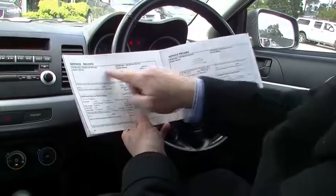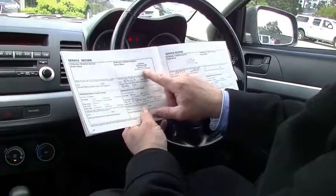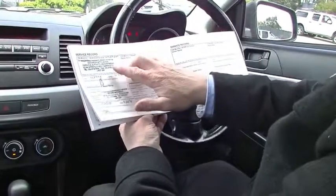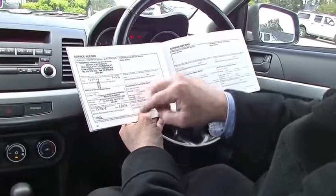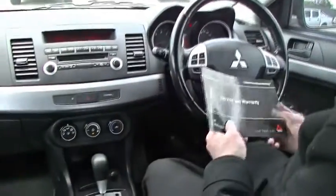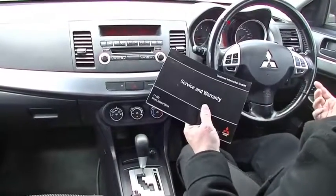As we come across, they have missed the 90k service stamp there, but then having a look through, it's got the 105, 120, and 135 was missed. And then as you come across, we've done the 150 for it. And then when we've bought the car back or traded it, we've also got another intermediate service done. So the car's been really well looked after throughout its time, as you can see.